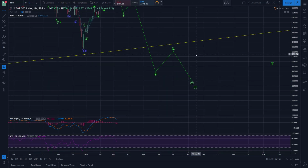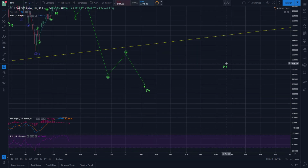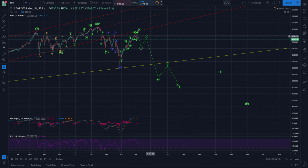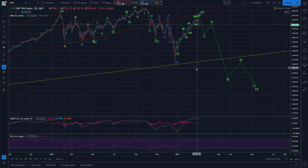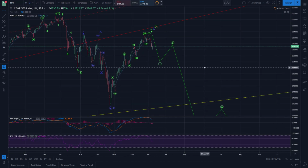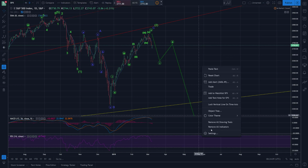That's kind of a rough roadmap, and then we'd be coming up in a larger 4 and down again in a larger 5 still. Now that's getting way too far ahead of ourselves, but it's just a theoretical roadmap here if this is the correct wave count, and certainly time will tell.